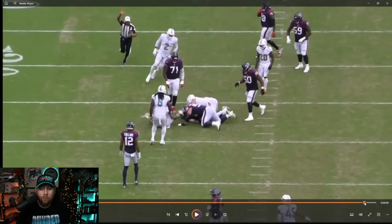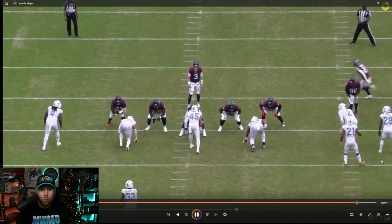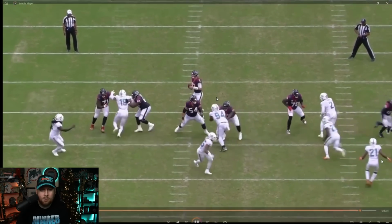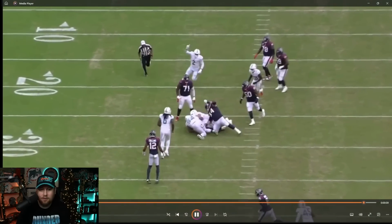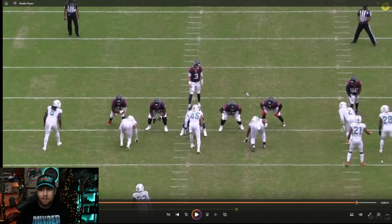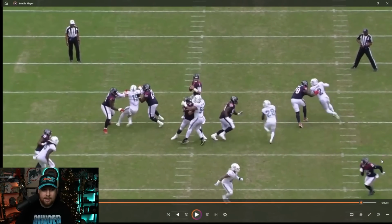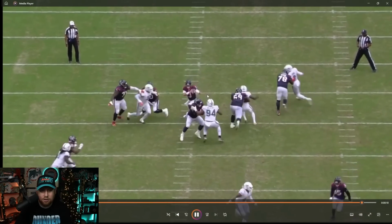I love that he knew when to do the spin move. It's like he waits for Kyle Allen to step up. Because he waits and then he does the spin move. It's like his thought process is, I'm going to take these 2 guys and push them far enough back that I'm parallel with the quarterback. And at that point, I'm going to spin into the sack. That seems like his thought process. I'm going to push these 2 guys far enough back that I am now parallel with the quarterback, and then I'm going to spin out of it into the sack.